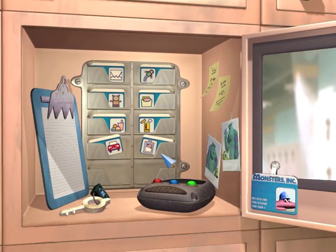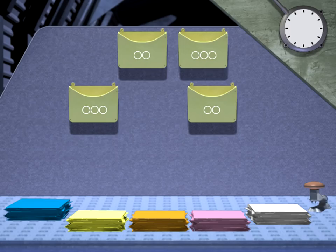Door transport. The tryout room. Paperwork. Welcome to the paperwork area. Nothing is more boring than... Wazowski! I mean, the most important job at Monsters, Inc. is filing paperwork. Yes, sirree. This company is fueled by paperwork. Here's how to get the job done.